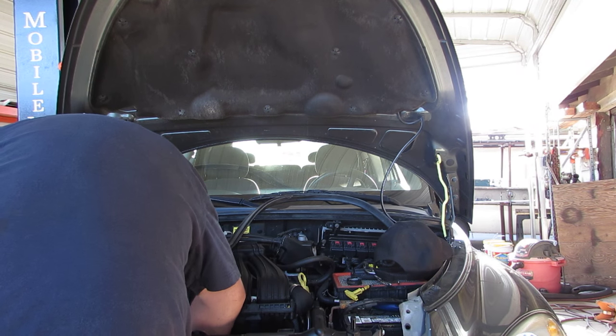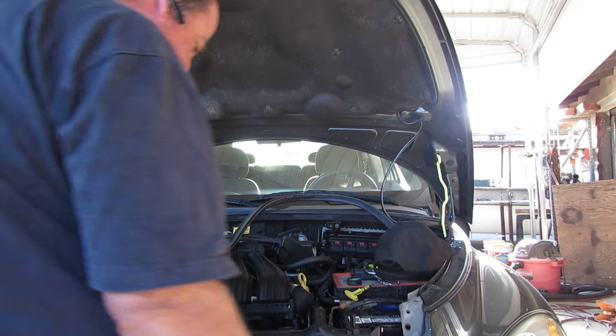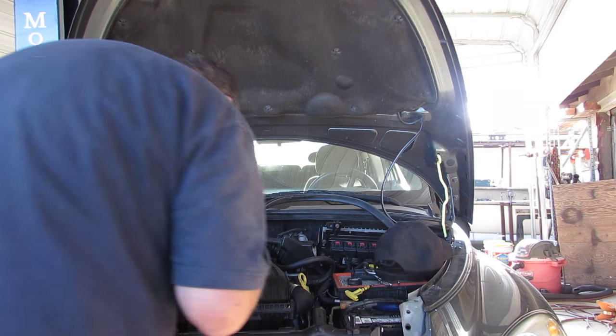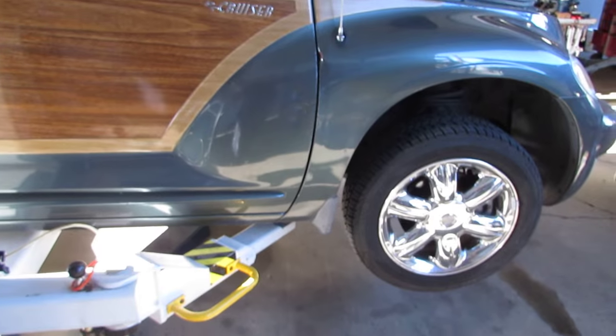I wish I would have filmed the heater core replacement. That was pretty awesome. Anyway, I'm not going to go through all this stuff. It's pretty much self-explanatory. So let's go underneath and take a look at that. If you guys do not have one of these lifts, you really need to get one of these.